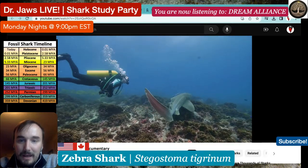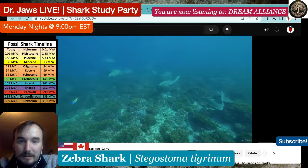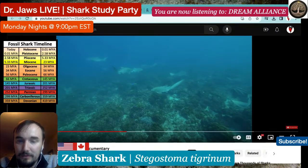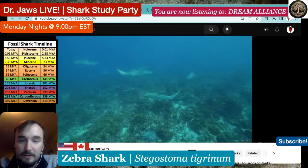Man, these are so cool. They're pretty big, too, as an adult. That's actually easily maybe 5 or 6 feet, if you count from tip of the snout to tip of the tail.